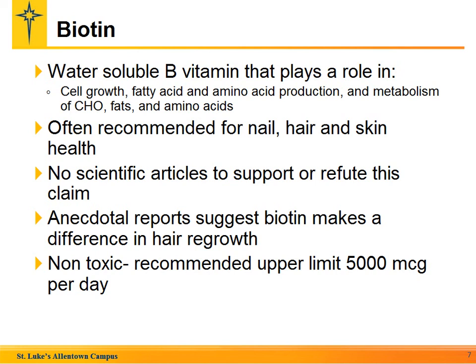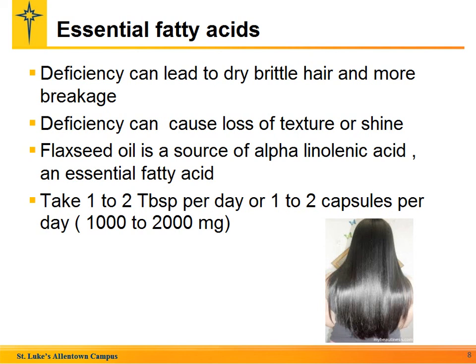It's not going to prevent the hair from falling out, but a lot of anecdotal reports suggest that it helps hair come back faster. It's non-toxic. It's a water-soluble vitamin, so your body just urinates out what you don't need. We recommend an upper limit of 5,000 micrograms per day of the biotin. Anything above that doesn't really seem to make a difference in promoting hair regrowth.